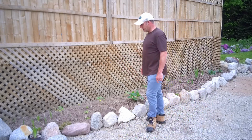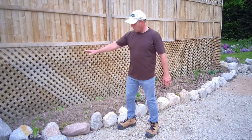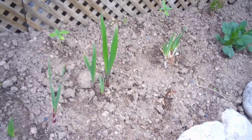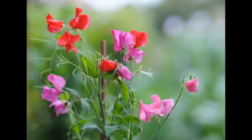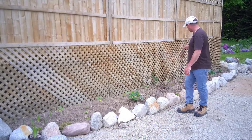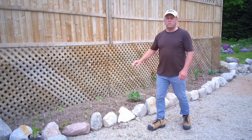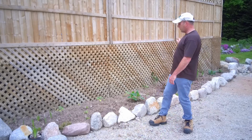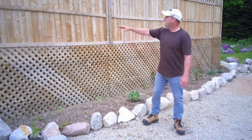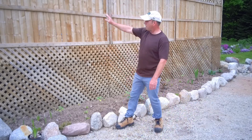So if we start up this end, we've got gladioli that I'd already planted earlier, and I have gladioli there, and the middle, and at the other end. And then at the back, I've got sweet peas. 1, 2, 3, 4, 5, 6, 7, 8, 10 different sets of sweet peas. That should go all the way along nicely across the trellis on the bottom half, at least, of this bit here, of the wooden fence, etc.